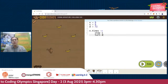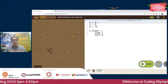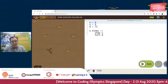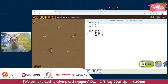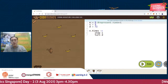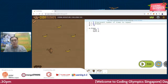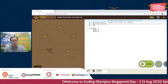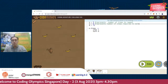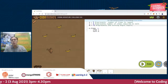Now, challenge 33, again, for those who are not there yet, take note, all right? This is what we need to do. Every time we work with variables, we must first define what the variable represents. So n represents the number of times to repeat. X represents the number of steps required to walk. And D represents the turning angle required.